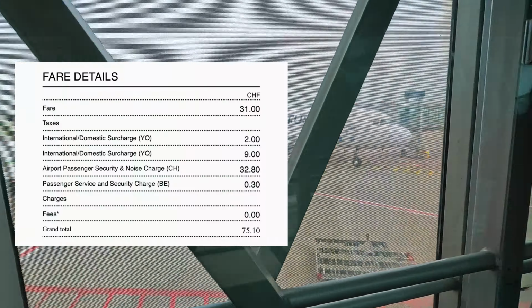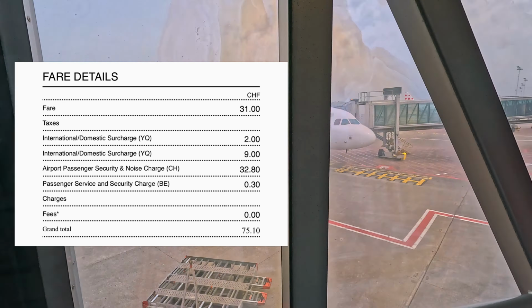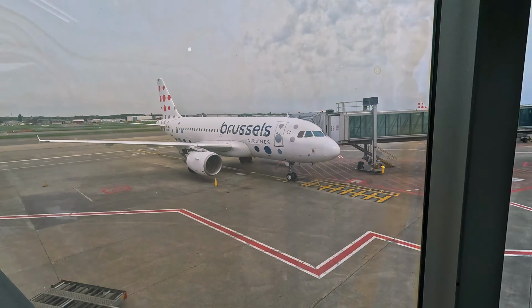The original economy fare had cost me €75, but just look at how much air passenger duty these guys pay over in Switzerland. Nearly half the airfare, and we moan in Britain.